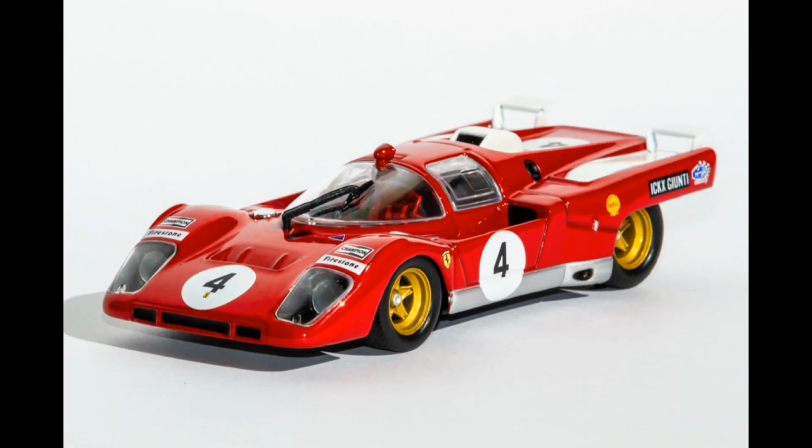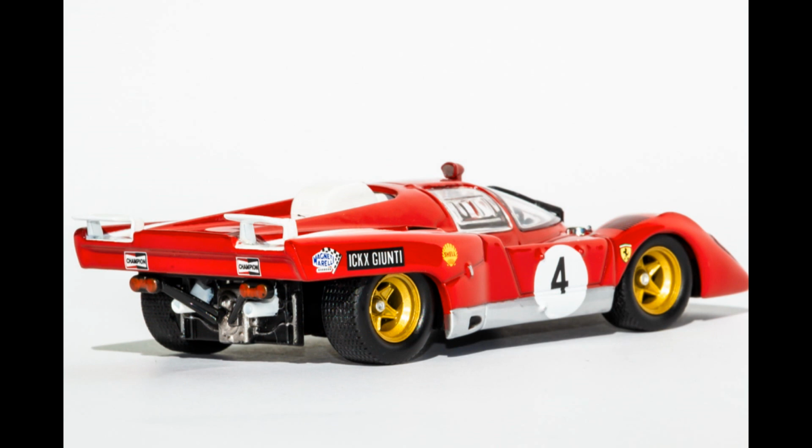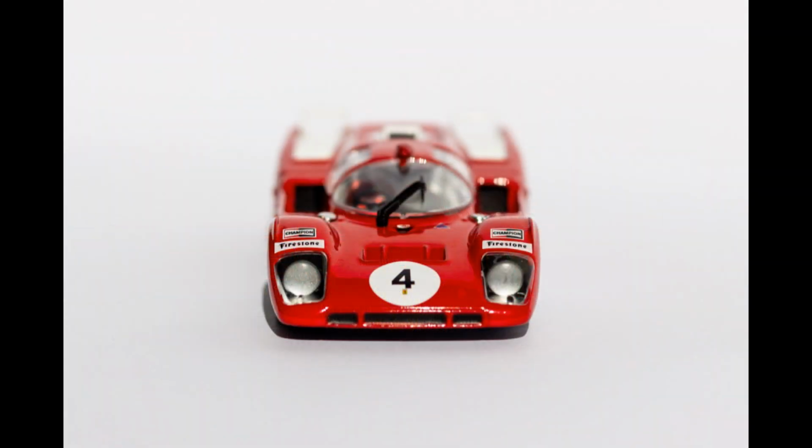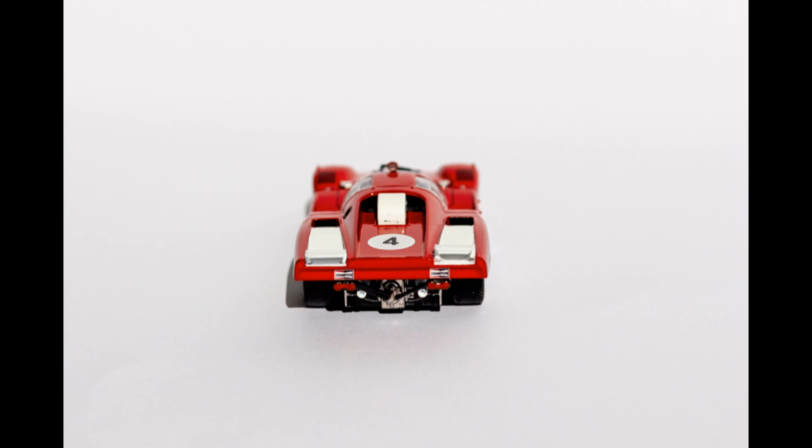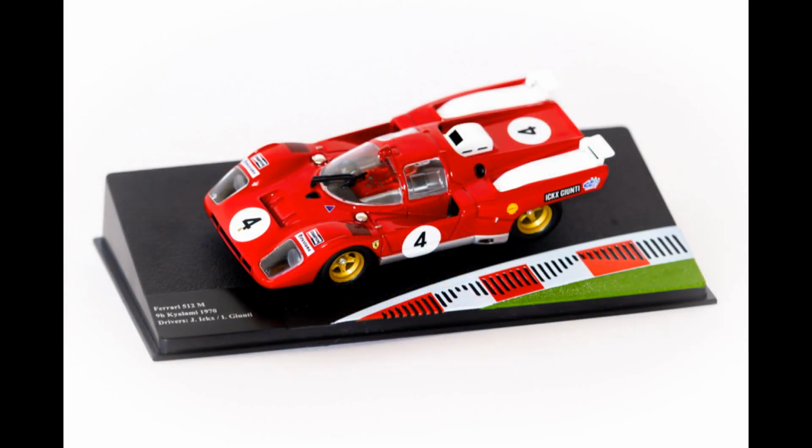So our review model for today comes from the 1:43 Ferrari Racing Car Collection, which was a subscription-based magazine collection that ran a few years ago. Now, in my personal experience, the models in these collections tend to be supplied by IXO Models, which are sort of like the Toyota of the model world. It's reliable, it's available everywhere, it's not particularly special, but they're good, they're solid. IXO Models tend to be like that, and as somebody who, as I said at the beginning of this video, is not necessarily looking for the most expensive model, but looking for a good deal, IXO Models often fall in that bracket. This model is mounted on a decorated plastic base, and the car itself stands at an angle.